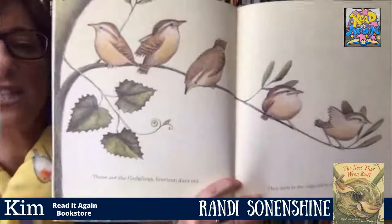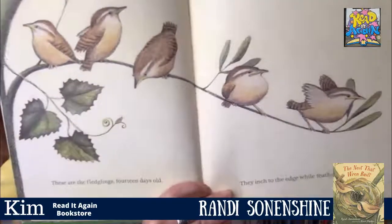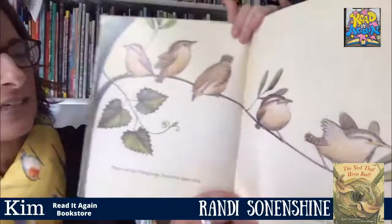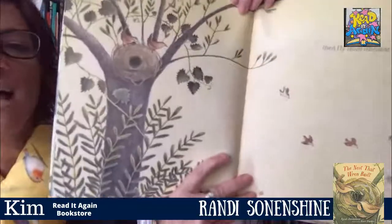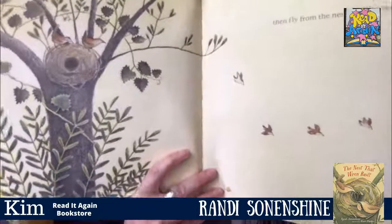These are the fledglings, 14 days old. They inch to the edge while feathers unfold. And what are they going to do next? You guessed it. Then fly from the nest that Wren built. There they go.